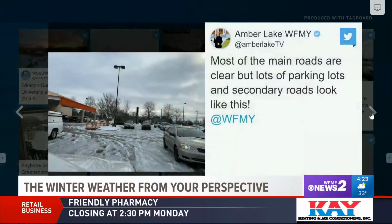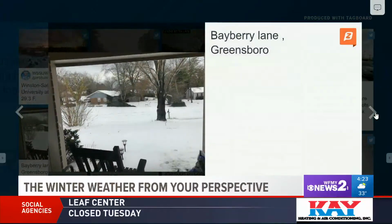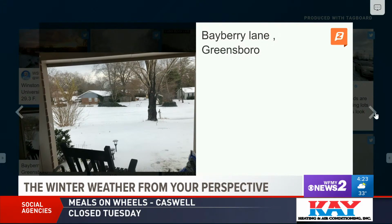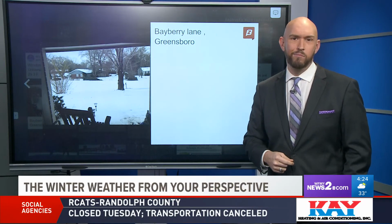Here is where the issue arose. The parking lots, the neighborhoods, they are still completely iced over right now. Take a look at this. Try walking in that parking lot. A lot of businesses around town are trying to deal with it, but still a whole lot of streets just like this. About 30 minutes ago, we had a viewer text in this photo to us from Bayberry Lane in Greensboro. Thank you so much to everyone who shared a picture. If you have more that you would like us to share, just post them and tag WFMY. We'll be right back.